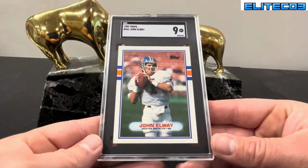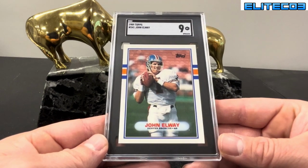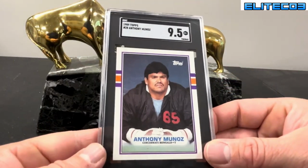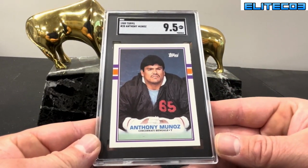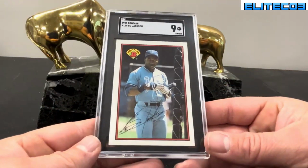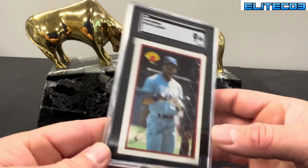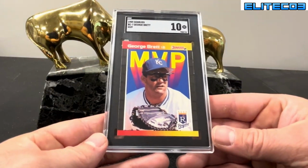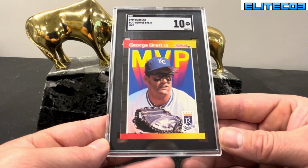Elway Topps. So Elway 89 Topps. Tons of notable rookies in that product. Anthony Munoz. This one didn't do too hot. Bo Jackson Bowman. George Brett. Donruss 89, the MVP card. Only got a 10.